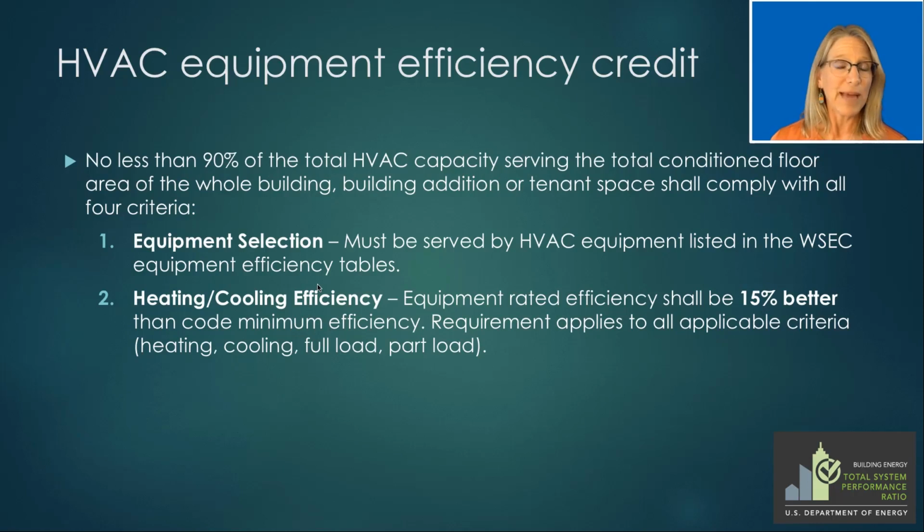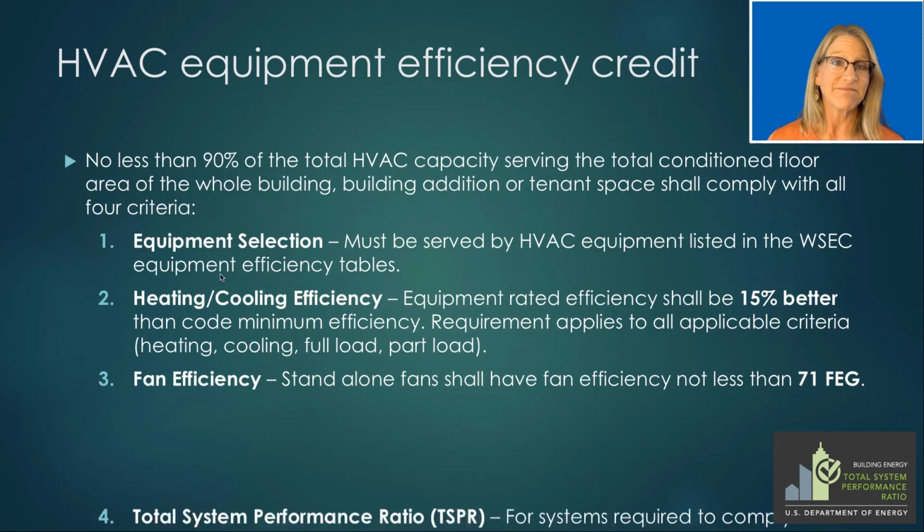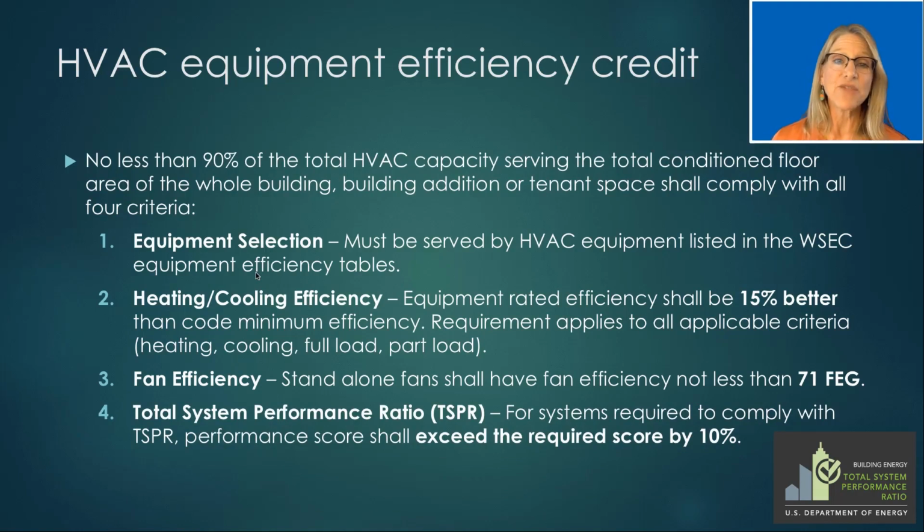So if you have a packaged piece of equipment that has both heating and cooling, it has to meet that 15% better than code requirement for both the heating and cooling efficiency. And if you have equipment that has full load and part load efficiency criteria, that has to be 15% better for both the full load and part load. If you have any standalone fans, they are required to have a fan efficiency not less than 71 FEG. And if the system is required to comply with the total system performance ratio, the performance score needs to exceed the required score by 10%.